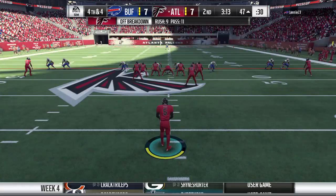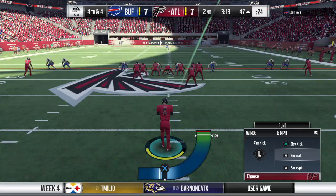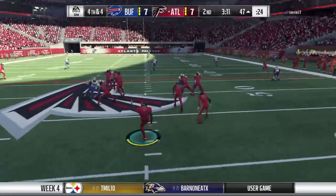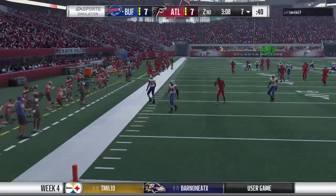Matt Bosher, 7th-year man from Miami, on to punt, as he should be able to pin him back deep here with his first punt. He was only asked to punt once in the victory last week as he sends this one away.